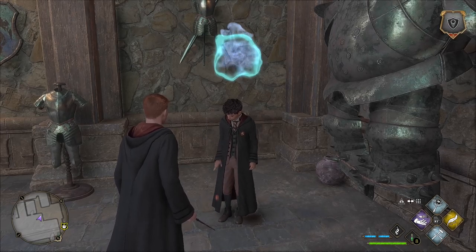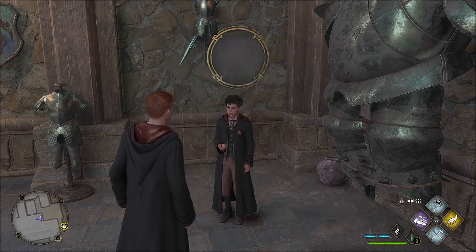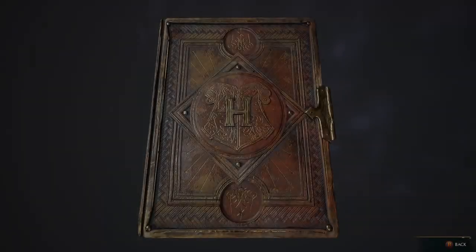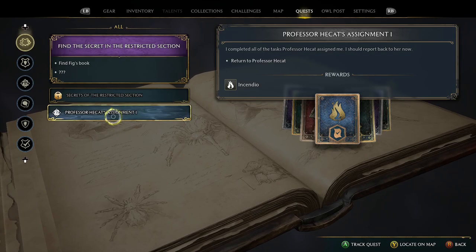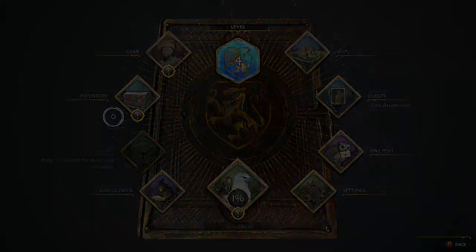You, if you're a better player, may find this not the case, but I found doing that combination practice actually made me a lot better in combat. So it's worthwhile. It's worth doing. And now I can go back and see Professor Hecat and learn Incendio.